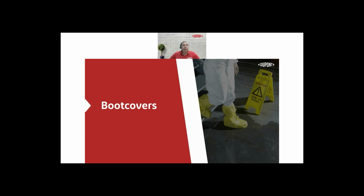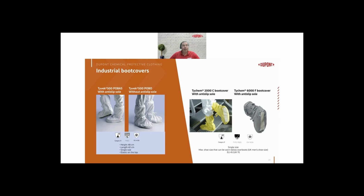For the shoe and for the feet protection, we have both boot and shoe covers, and I will start with the boot covers. Here we have 4 different models. In our industrial range of Tyvek 500 boot covers, we have our Tyvek 500 ProBas, which has 2 black stripes as an anti-slip sole. And we have our Tyvek 500 ProBa, which is a boot cover without an anti-slip sole. They are both CE certified Type 6 partial body protection and also the biological protection. And they have a height of 48 centimeters and a length of 42 centimeters. But they come only in that size. There's no other size available.